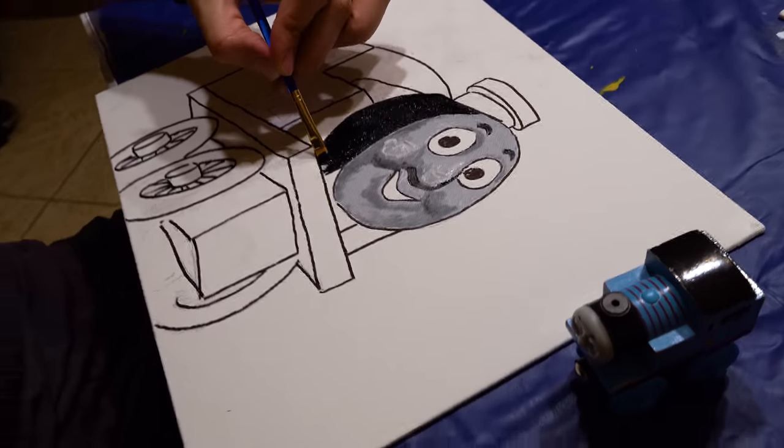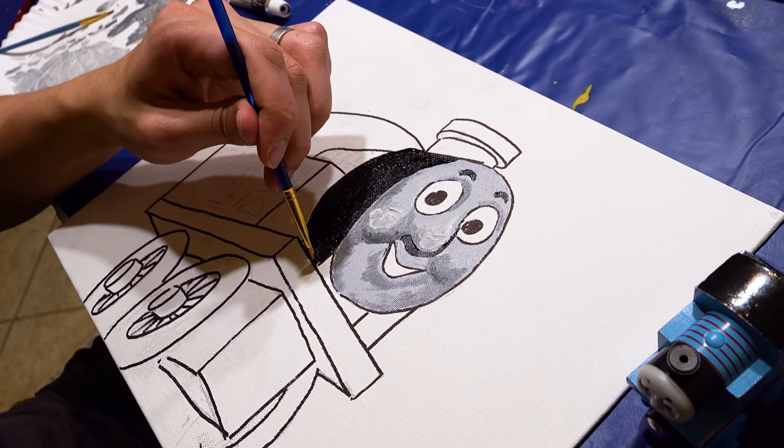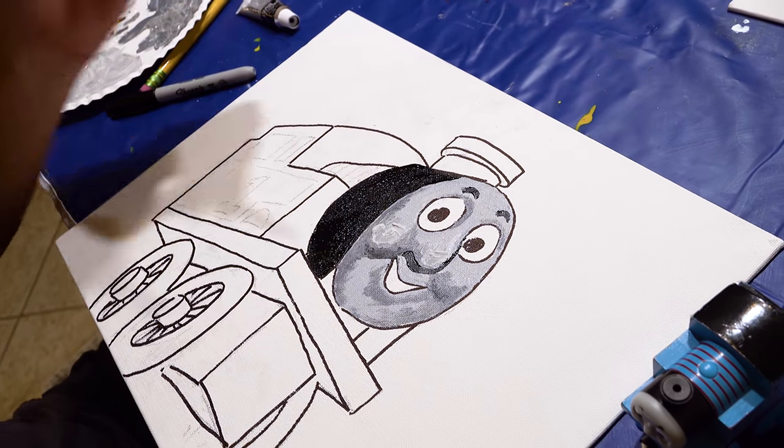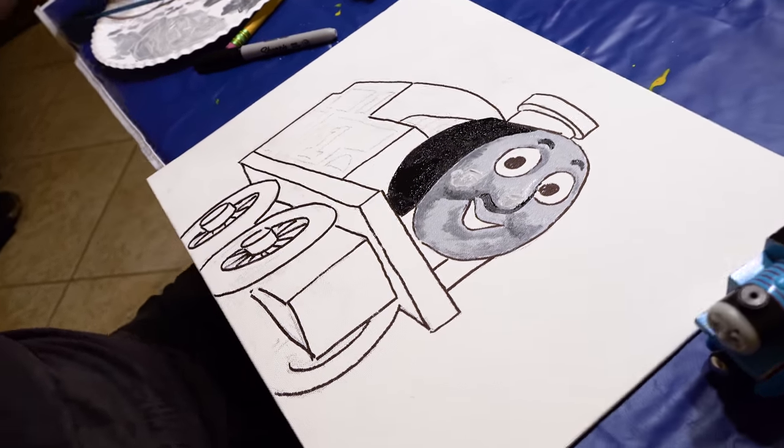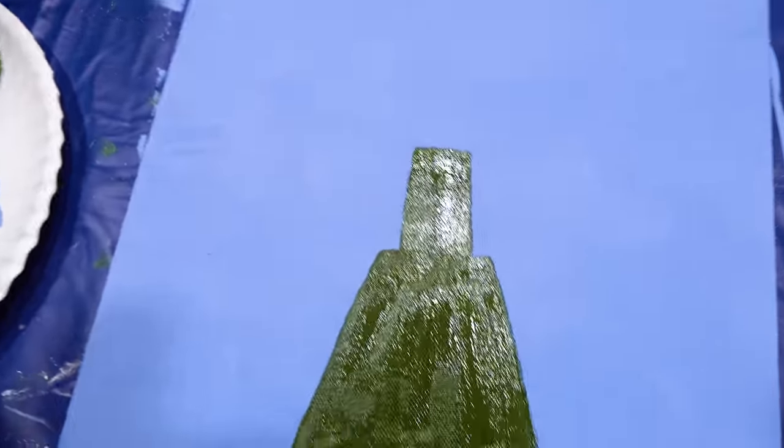All right, Daddy, how's yours? Good. I'm still working on knowing how to shade with acrylic. I don't know how, but you know what? I'm having fun figuring it out. I love it. Look at that. Wow, it's all 3D. Right? Mine's straight up 2D.